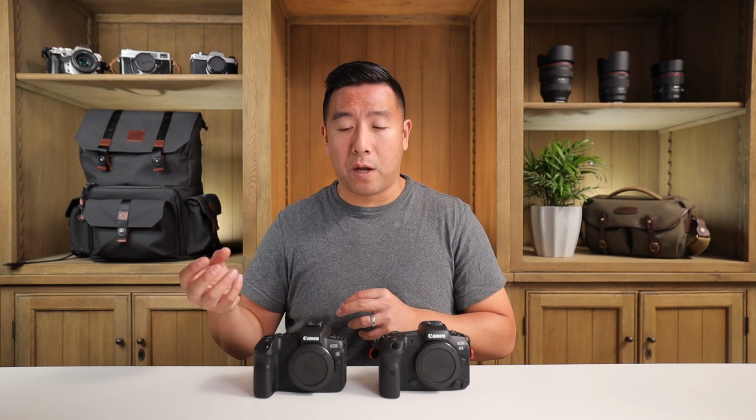but it only goes down to 5 frames per second if you're using continuous autofocus, which is slow, not too terrible, but that's like 1/4 what the Canon EOS R5 and R6 can do. So that is a huge major difference.